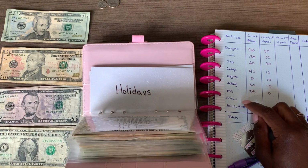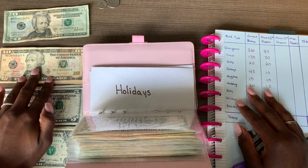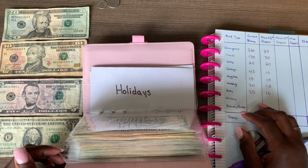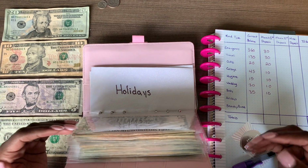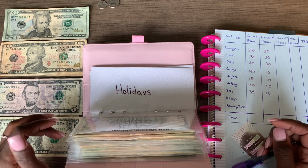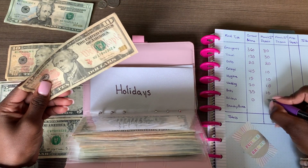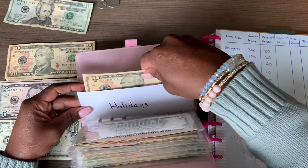I added holidays because it's honestly just a Christmas one, but just in case there's another holiday that comes up and I have to buy a gift for it, maybe Easter, I don't know. I want to have a fund for it. So I just named it holidays so that I didn't feel beholden to only touching it for Christmas. And this new folder is only going to be receiving $10. So I'm going to go ahead and add a 10, and it currently has nothing in it. So that one has $10.